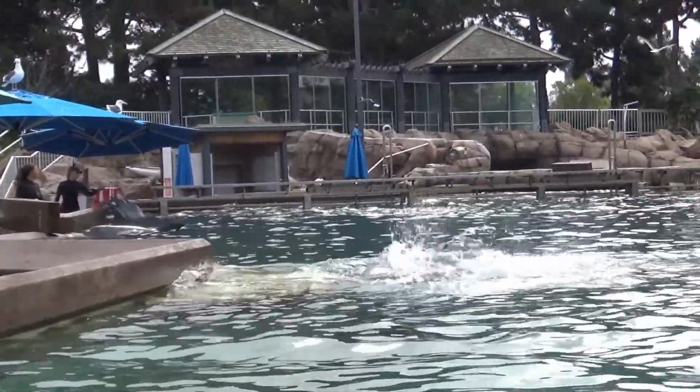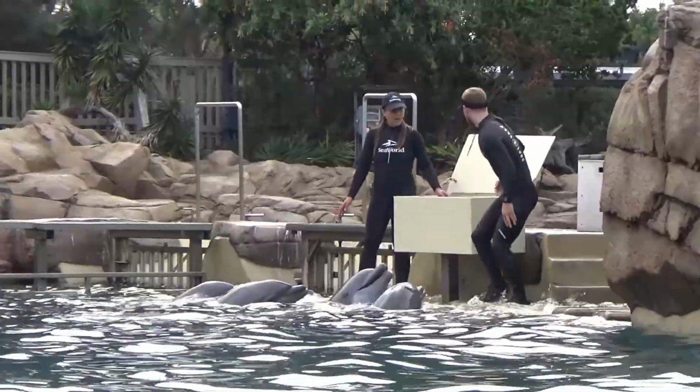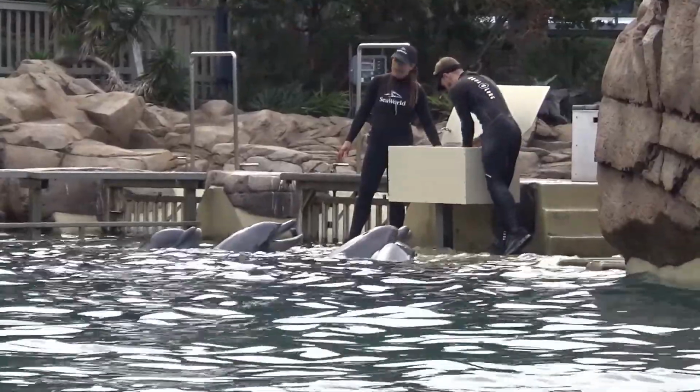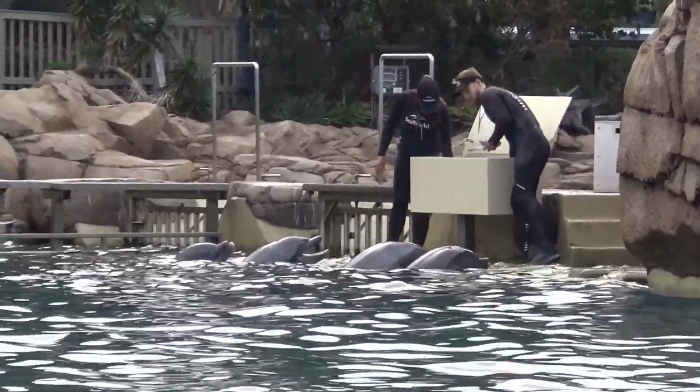But she's been with us for a very long time. Okay, we're just feeding out here. Got about half a pail for these two.